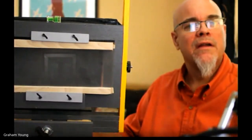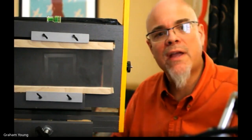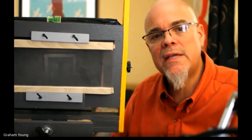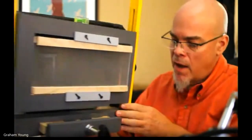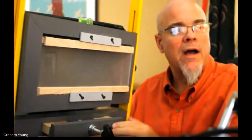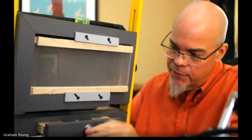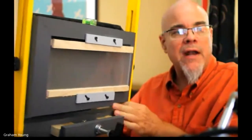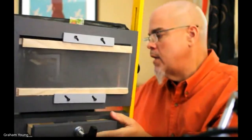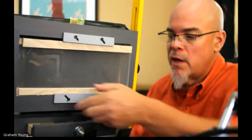My camera that I'm taking the video with is frozen. The camera that I'm taking the video with is not focused properly, but that's the idea. I have a mark here for infinity focus. So I can leave the back on infinity focus, and then I put the front on the infinity focus mark. And then I have a really good starting point.